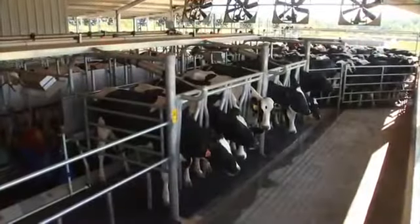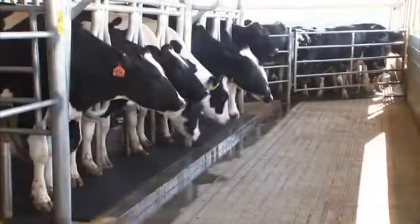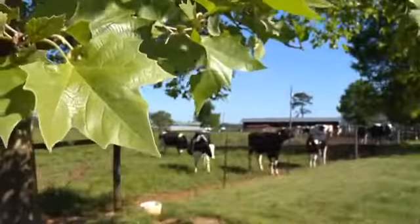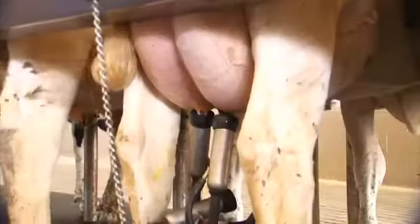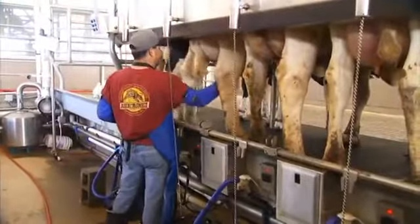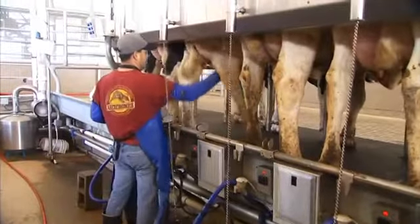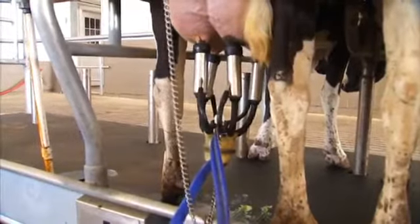We're milking 210 Holstein cows right now, and we have about anywhere from 50 to 60 heifers and about 20 or 25 dry cows. We milk 2 times a day, 9 o'clock in the morning, 9 o'clock at night. We have one crew that milks 6 days a week and off one. We have a parallel parlor where we milk 16 cows at a time. It takes roughly about 5 hours to milk. That's start to finish, clean up and everything.